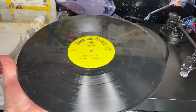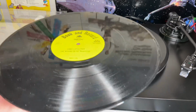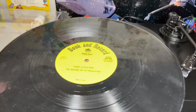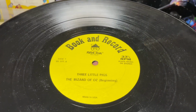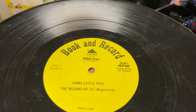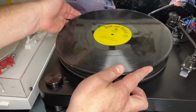The record itself looks like it's in pretty good condition. It is dusty, so we'll give it a light dusting before we play it. It's got a razor sharp edge to it. It is a vinyl record, not styrene. And it's got a pretty basic label on there, 33 1/3 RPM. Plays mono or stereo. That's interesting terminology there. So it's pretty basic. It is what it is. Again, the adult would probably be the one to handle the record, and the kids would be listening.